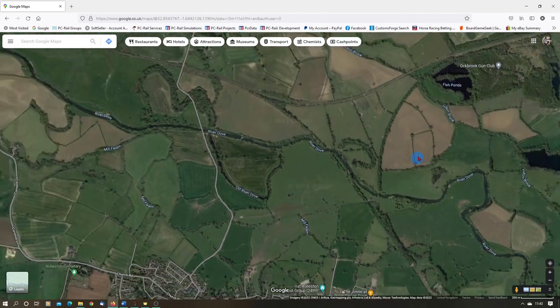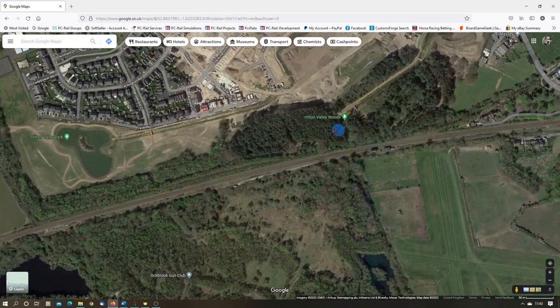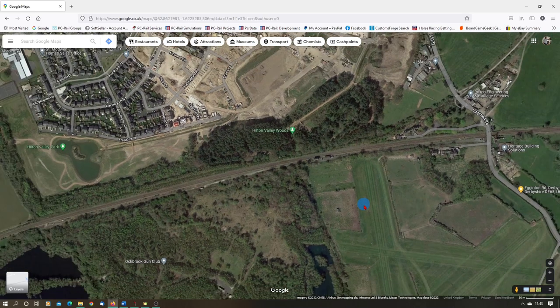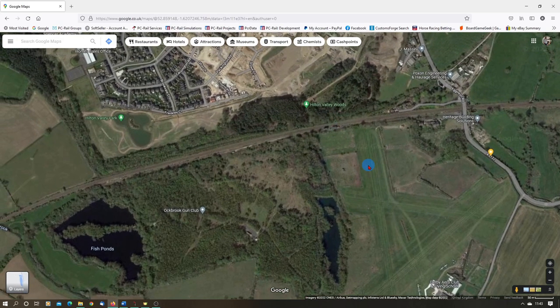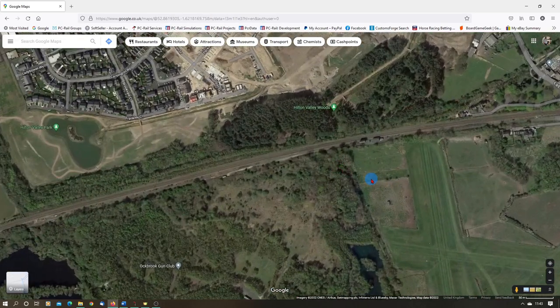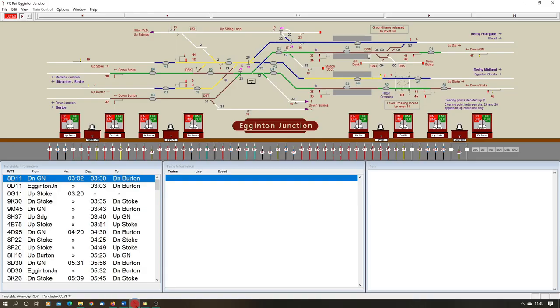So that's the current layout now. There's all these MOD buildings. This was a big MOD depot at one time here. This is all now closed. And of course, the usual new housing estate is taking over there. You've got Derby Airfield just to the south. So I think that's all covered. Right, so we're back to the simulation.